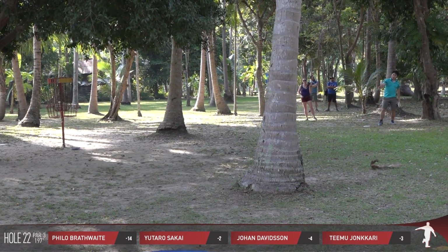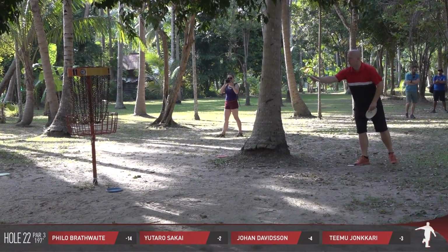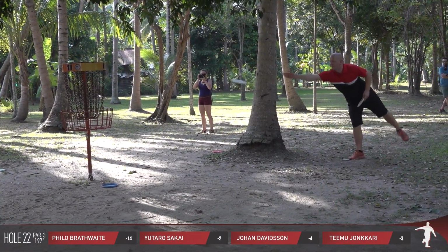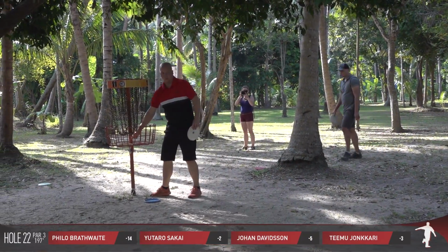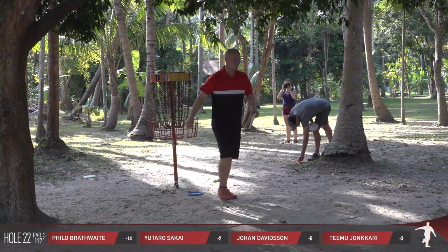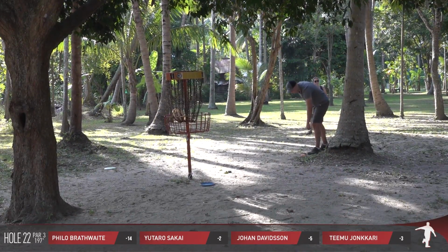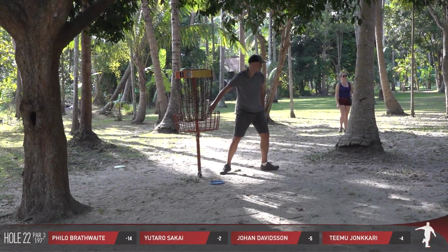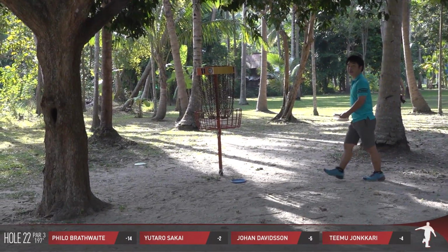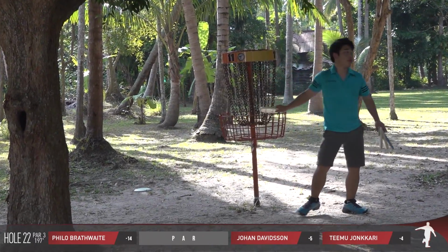A little bit low there from Yutaro. But a nice birdie from Johan. Moving him up to 6 under. And a good showing from Teemu. He had some struggles, but really overall a fine display of putting. Yes, it was.